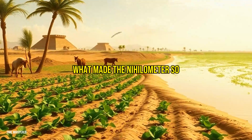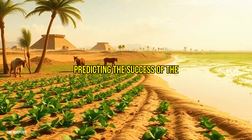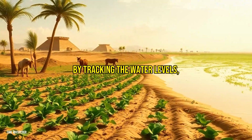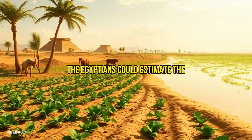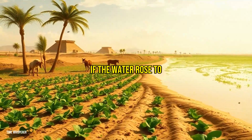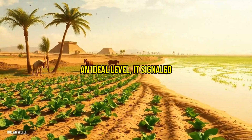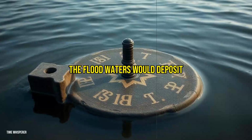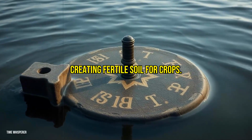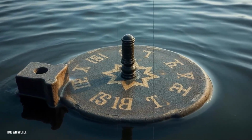What made the Nilometer so vital was its role in predicting the success of the harvest. By tracking the water levels, the Egyptians could estimate the extent of the flood and plan accordingly. If the water rose to an ideal level, it signaled a bountiful season ahead, as the floodwaters would deposit nutrient-rich silt across the fields, creating fertile soil for crops.